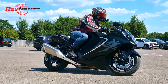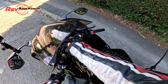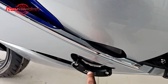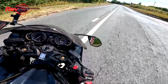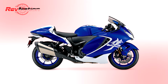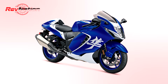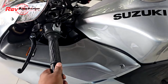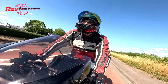Suzuki's pricing strategy shows confidence. In India, the 2026 Hayabusa carries an ex-showroom tag of 18.06 lakh rupees, with on-road figures near 20 lakh rupees in major cities. Yes, it's premium, but this isn't just a motorcycle, it's a cultural icon. The 2026 special edition, with new two-tone liveries and unique badging, will be sold globally by late 2025, rolling into Indian showrooms by mid-2026. Expect early allocations to disappear fast, just like every Hayabusa launch before.